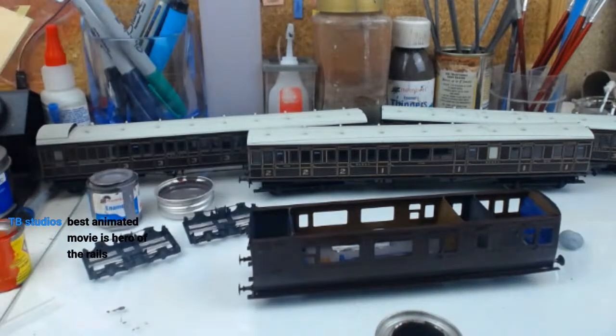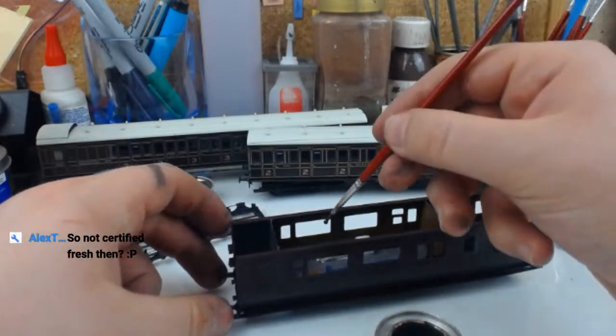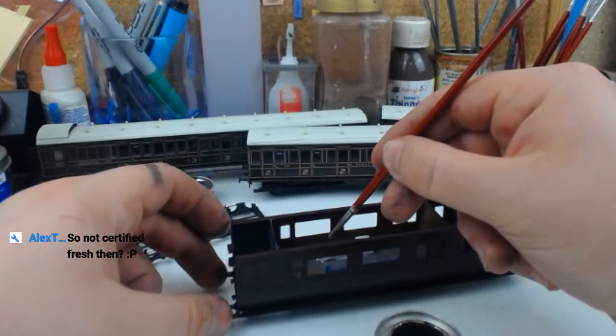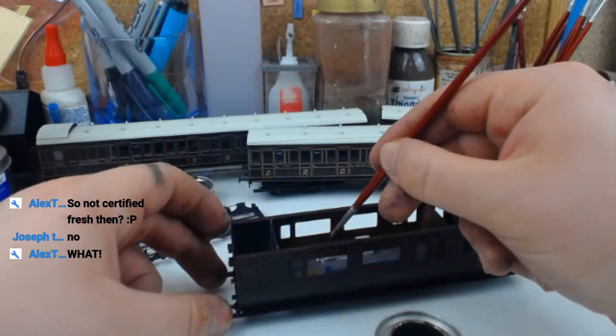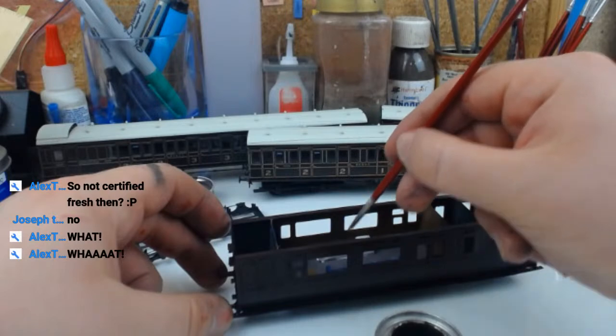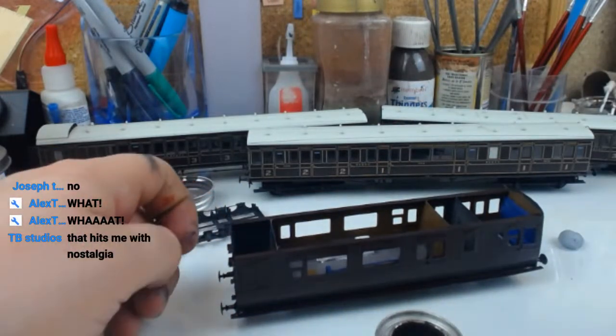So we wanted brown. So we have brown, the best of the browns, because of course it is giving me an excuse here to paint marsh umber onto a South Eastern and Chatham carriage.